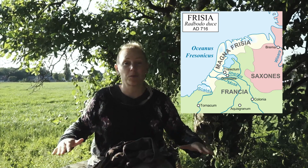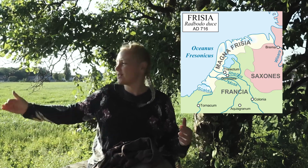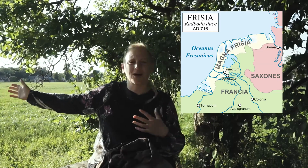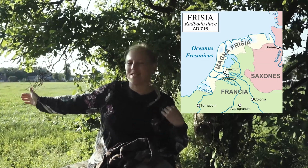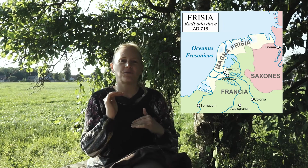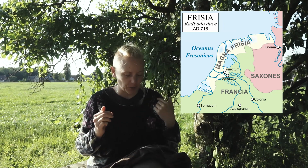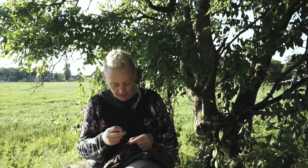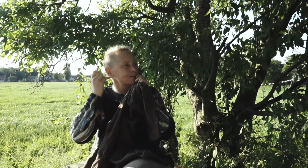Actually, where I'm sitting would probably be the coastal area, because the sea would just reach about right here where the rear of my house is. Further down south, the Frisians were fighting with the Franks for, I guess, ownership of the kingdom of Friesland, for lack of a better word. I don't think Friesland was as much of a kingdom as it was a tribe calling themselves Frisians. Right, that is done.